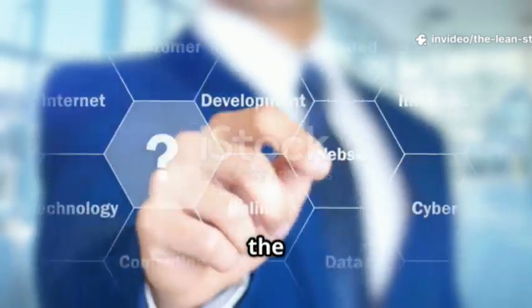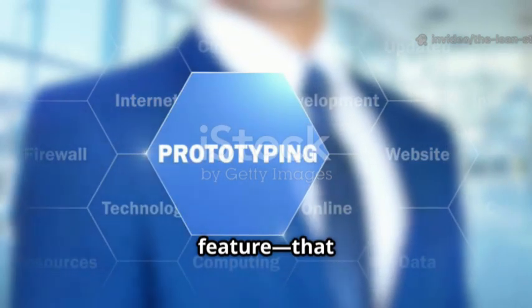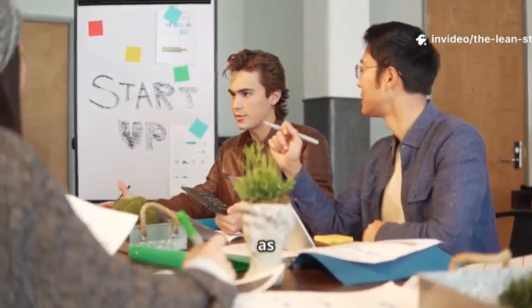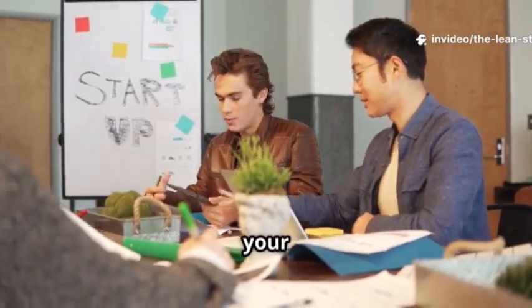Instead, it's about building the smallest possible thing, an experiment, a prototype, or a feature that allows you to start the learning process. The goal is to get something into the hands of early adopters as quickly as possible. This initial version is just the beginning of a conversation with your market.